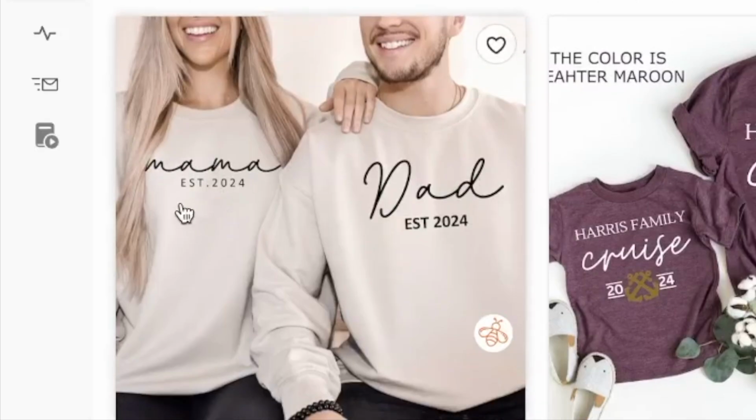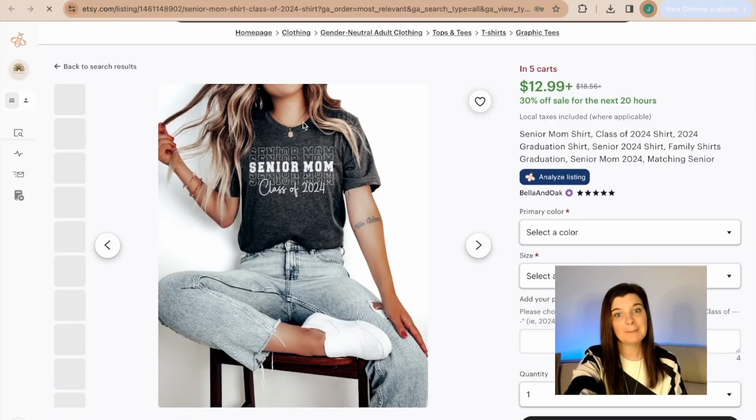Okay, other niches where you can use that year 2024. If somebody's having a new baby, maybe the parents have that they're expecting in 2024, you could even sell baby onesies that have like new to the crew 2024. You can make shirts for new moms and have the date 2024 on it. You can make shirts for new dads and have the date 2024 on it, established 2024. Graduation shirts are huge with the date on it. You could even have shirts that say like seniors 2024. You could even do shirts for the mom of a senior class 2024. The options are endless. Retirement shirts with the date 2024 on it. Wedding shirts with 2024 on it.